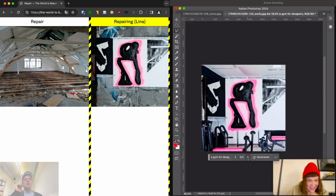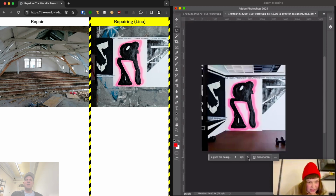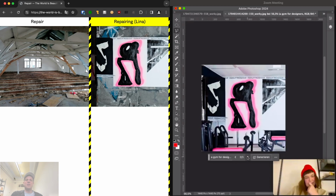This looks more like a gym. Okay, this is a gym. Yeah. I really like the matching colors. Yeah. But it's not so bad. It's not so bad. Yeah. So this is the first, second, and the last one.